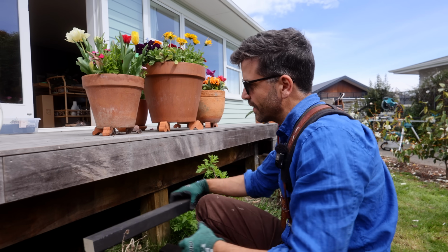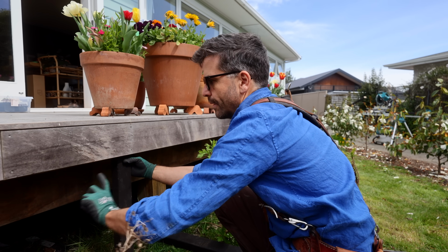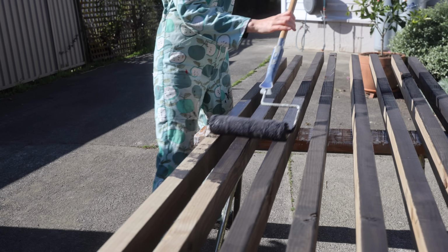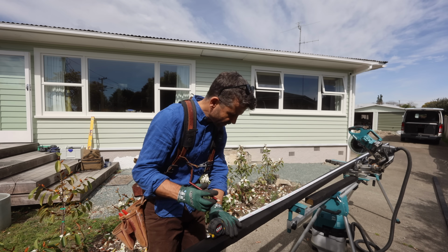Okay, so the idea is to suspend a frame underneath here, and then the decking can be just like this decking board, but down here. So this is a piece of timber that Jess prepared earlier. We only painted it to make it black, so it's kind of invisible. This is the frame behind the thing that you're going to see, not the thing that you're going to see.